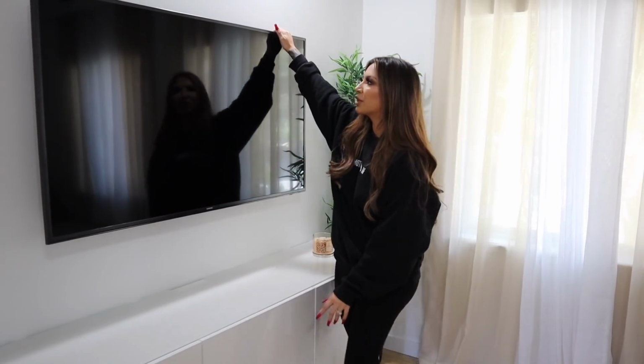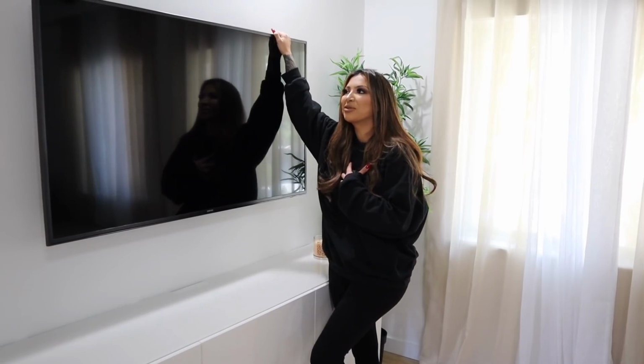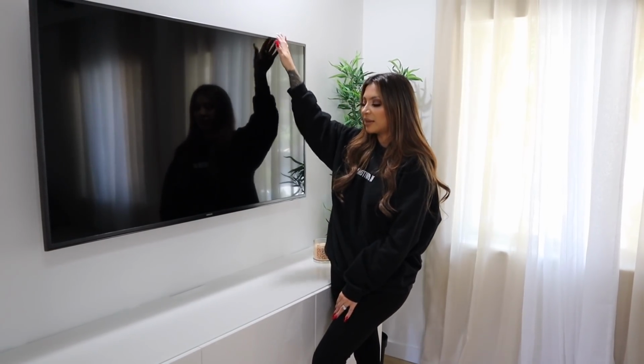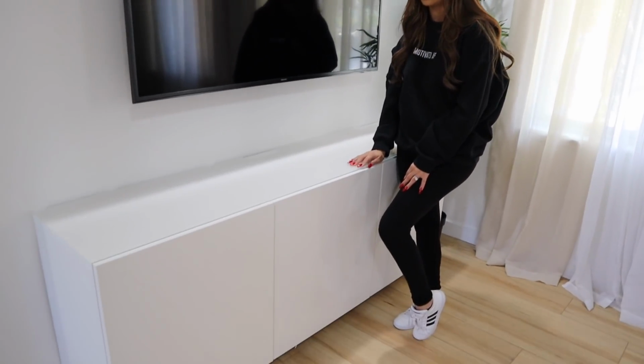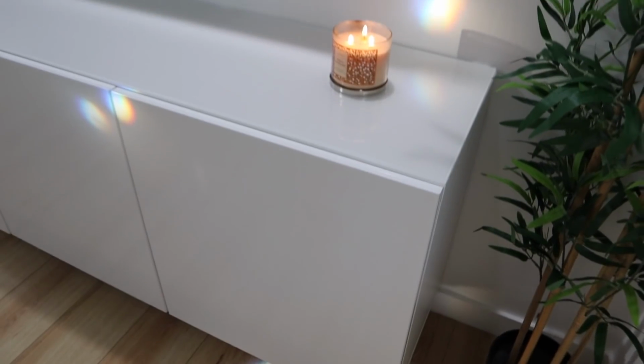TV from our very first apartment, Ulysses, and I was telling him that it was making me feel like when we first moved in together, but we did get this IKEA for the TV. We had the people who have been working on our house just mount it up to give it a little bit more of a modern feel.